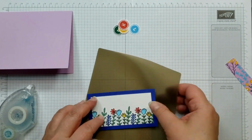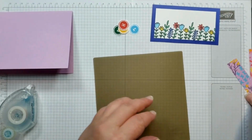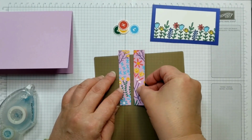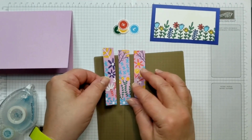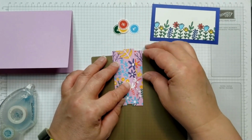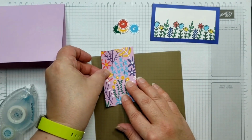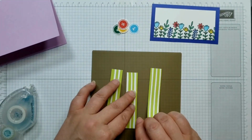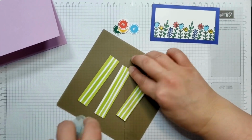Okay, and then I'm going to take these pieces right here. I want to, again, make sure that I have these lined up. And that's not where it goes. Trying to line these all up so they get placed in the right spot. Okay, so that's the way they go. I'm going to flip these over and add some adhesive to the back of each of these.